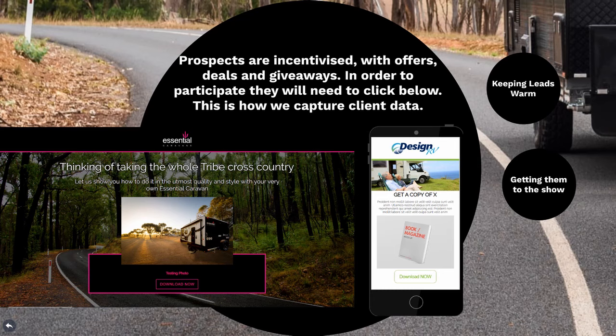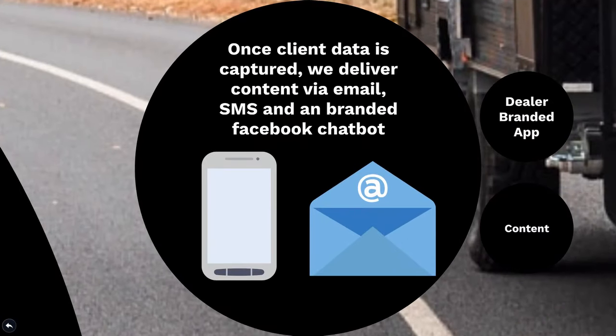Prospects are incentivized with offers and deals and giveaways in order to participate. To do that, they need to click below one of these things here. They'll receive a free book or a free this, right? And in doing that, this is where we capture the data. This gives you a bit of an insight as to what it would look like. It's very warm and friendly. We want to keep those clients warm, and we do that by, once we've captured their data, we then keep talking to them by SMS and other branded applications.